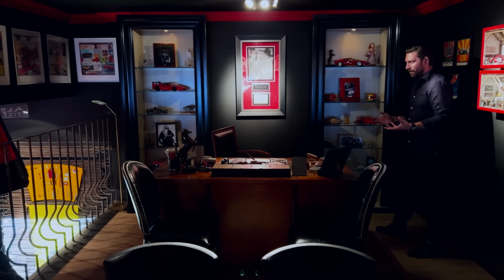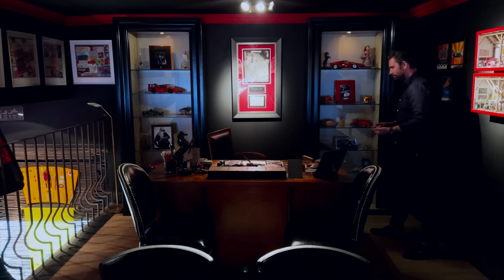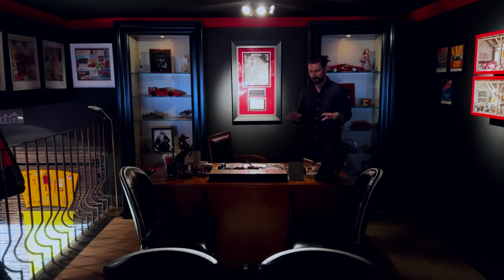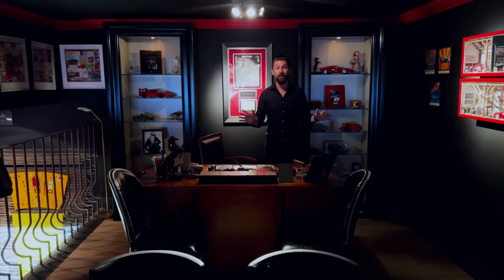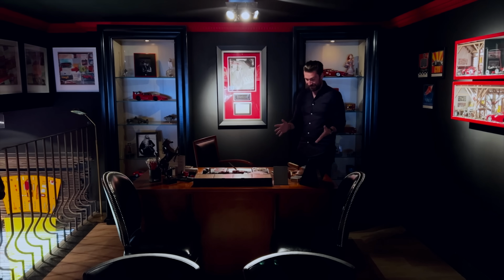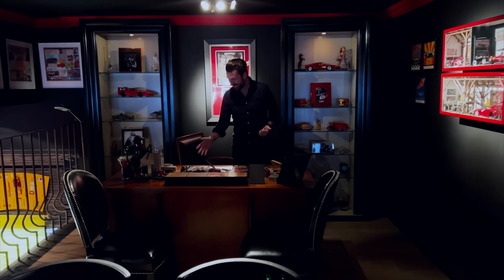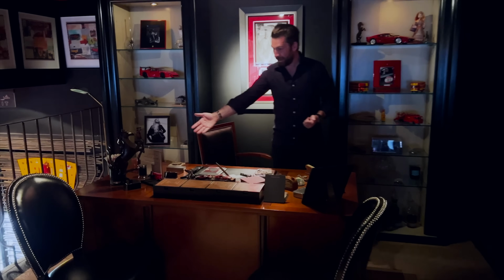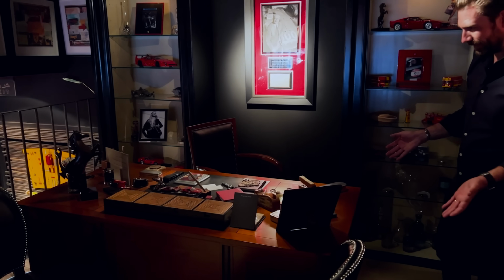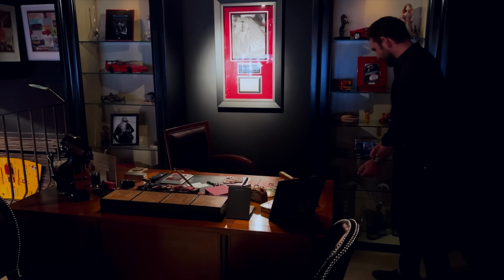So I remember visiting the Ferrari factory. I've been really fortunate in this line of work to be there a few times, and Enzo's office is preserved behind glass as it was. And it looks exactly like this, down to the accessories, down to the pens, the family photos, even the chair and the desk. Now, it's not the exact desk, but it's pretty authentic.